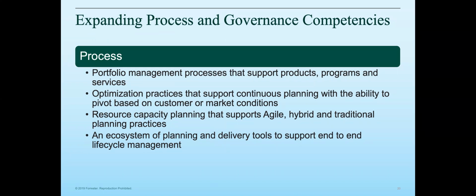And optimizing governance and process in this area comes with a recognition that you really can't do this with mail and spreadsheets. You need to create an ecosystem of planning and delivery tools to support end-to-end lifecycle management.